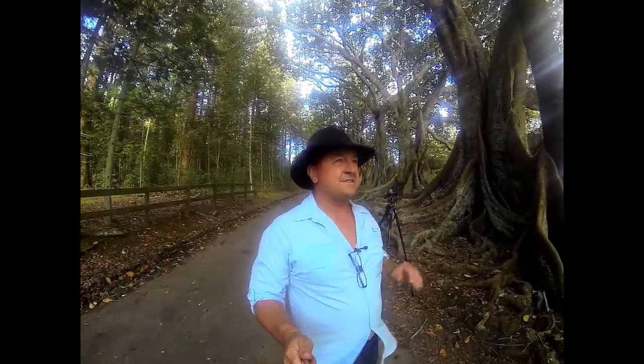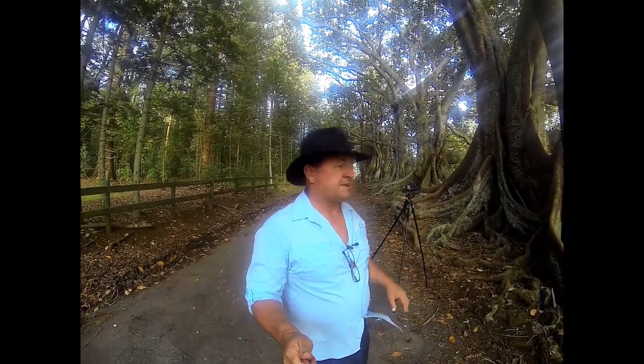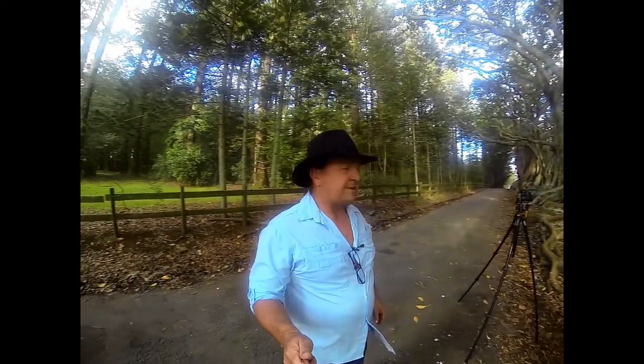No filters, no polarizer, don't really need it here. The light's quite subdued, it's just coming through the top of the trees here. I've had a little bit of cloud here. But all in all, I've had a great morning. I've been able to capture the sunrise earlier this morning and then come across here and capture these beautiful trees.